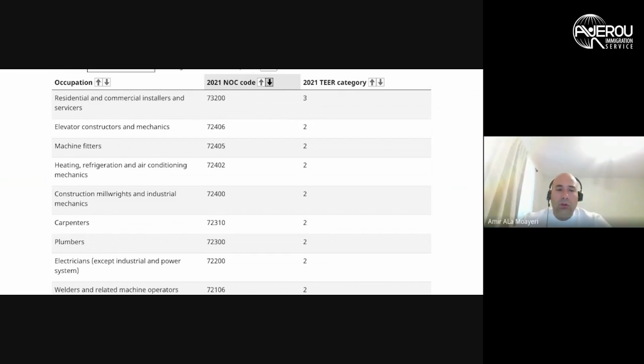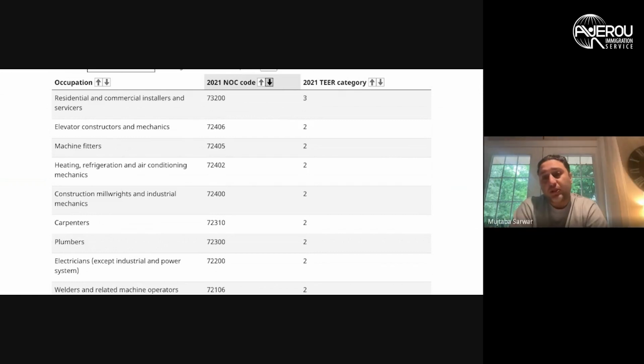Exactly. Actually, one of our clients, Mustafa, started with a certificate in business in a public college, and then he changed it to maintenance. Now he's getting a very good salary, and he is qualified under a skilled trade now. And a lot of public colleges provide very good skilled trades programs.